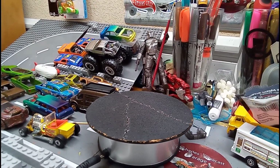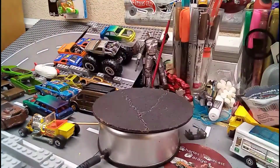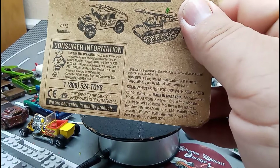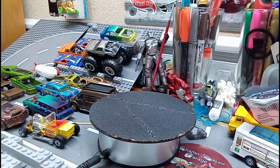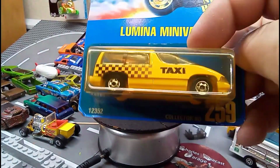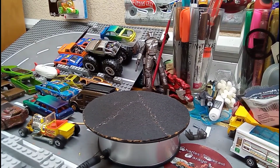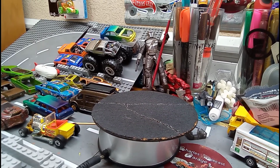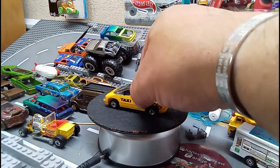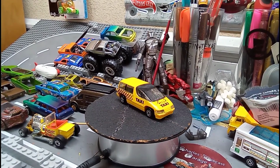And I found this one I didn't know I had. Also KB Toys, for $1.09. See, you're in this one. Oh, dang. See that? 1991, Mattel, made in Malaysia. Lumina minivan. And a lot of these cars that came out of Malaysia had this package that just yellowed out. So, you know what? Get this out. Breathe, baby, breathe. Look at that. Chevy Lumina taxi. Oh my goodness, look at that.